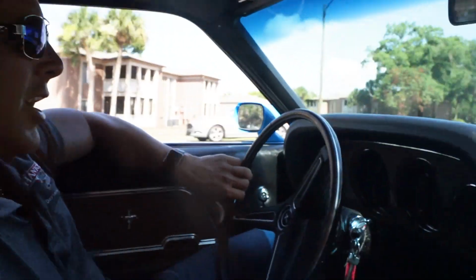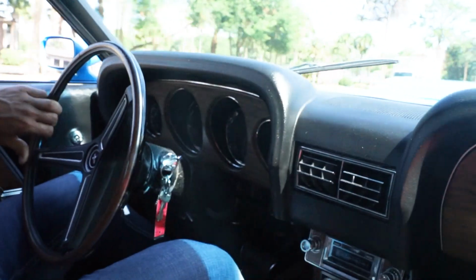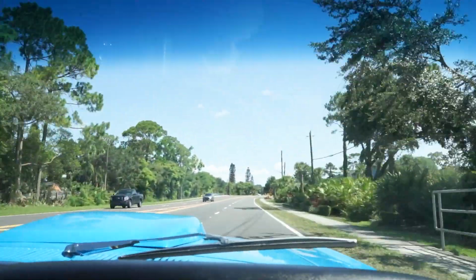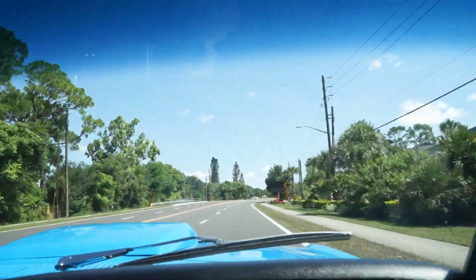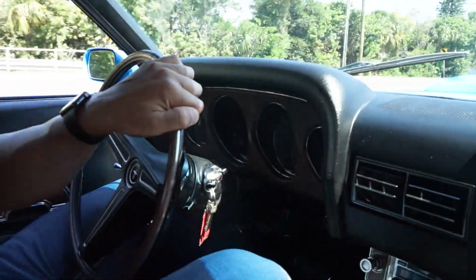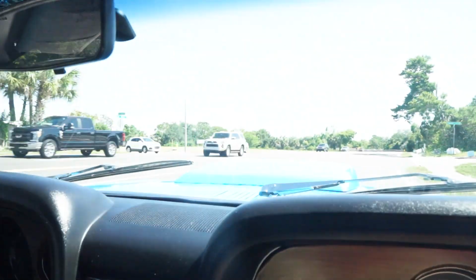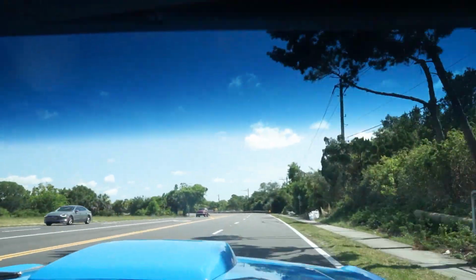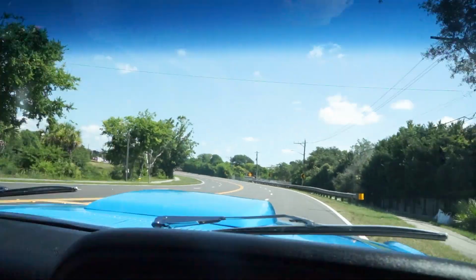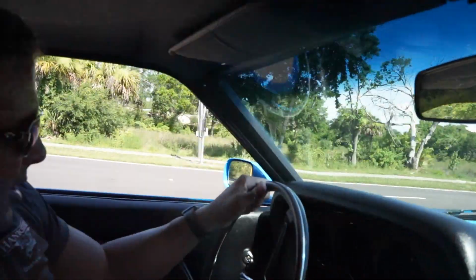Real nice running Mustang though. Give it a little gas now that we don't have any police officers behind us. That's 75, I'm going around the corner. The motor has nice acceleration to it. There's no vibrations or pulsations in the engine and the transmission. Car rides nice and smooth. At 60 miles an hour, you can let go of the steering wheel, it tracks perfectly straight.